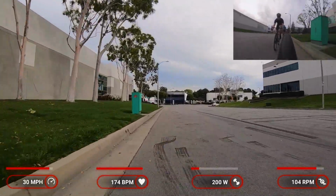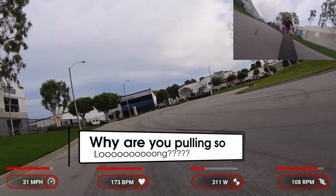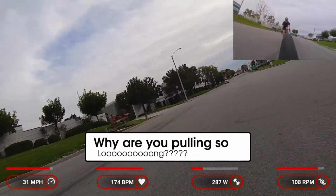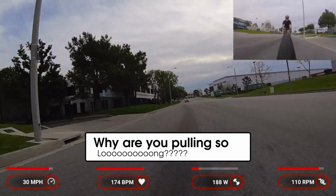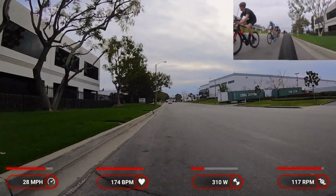So right here, Kyle goes to the front. Bro, like I said, you're by yourself. So this is a learning moment. Don't feel like you gotta drive this. See, you look back through that corner, the whole field is on your wheel, strung out.